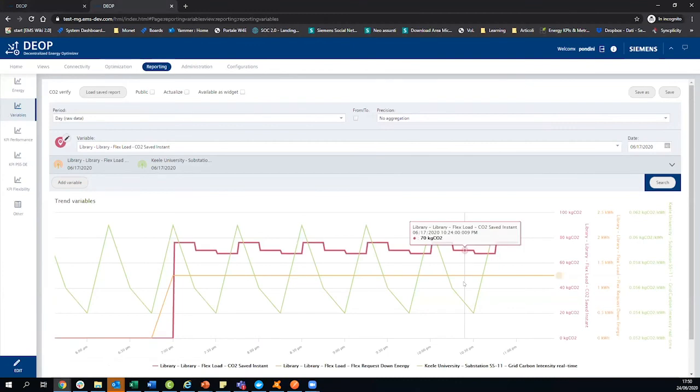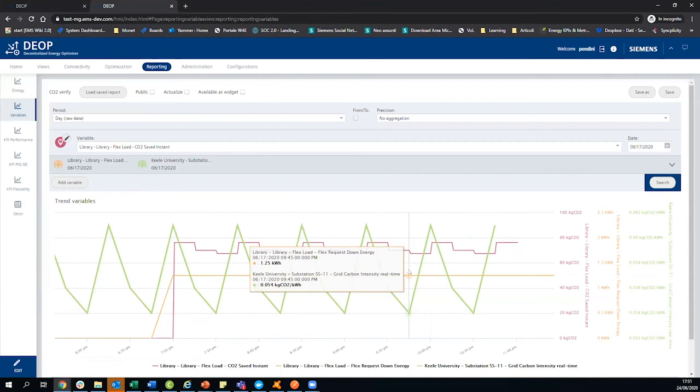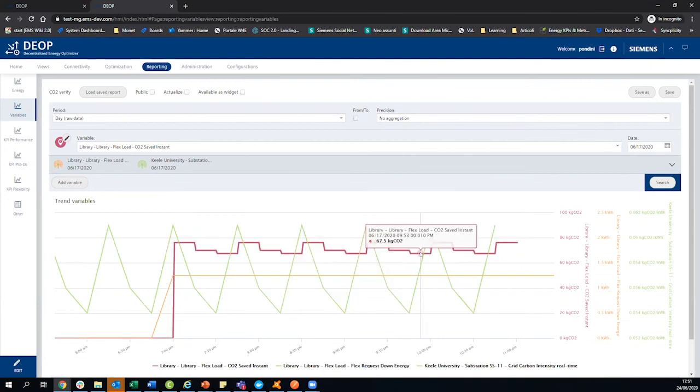In this example, I've configured, for example, the orange line is showing what is the flexibility request for a specific building. The green value is showing what was the carbon intensity forecasted for that specific moment. And the purple line is showing how many kilograms of CO2 have been saved in that specific moment thanks to this flexibility activation.